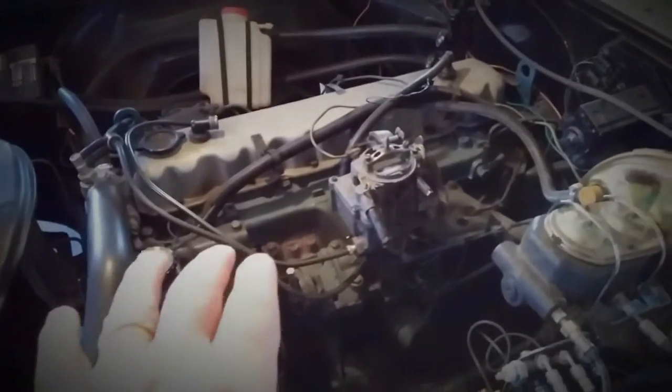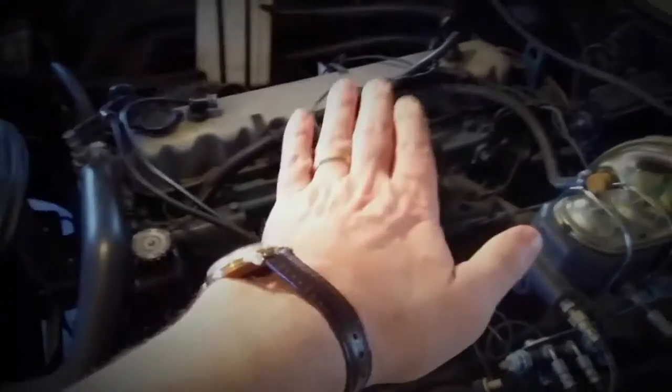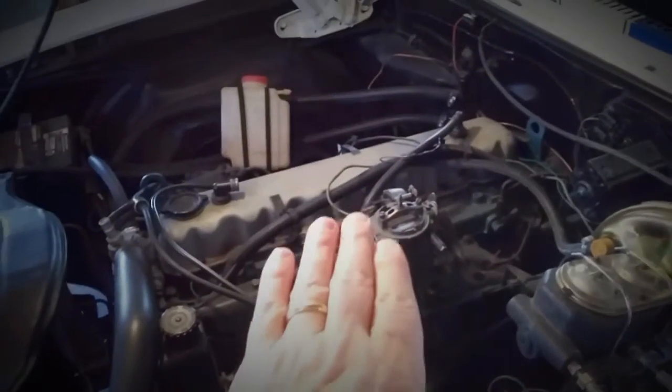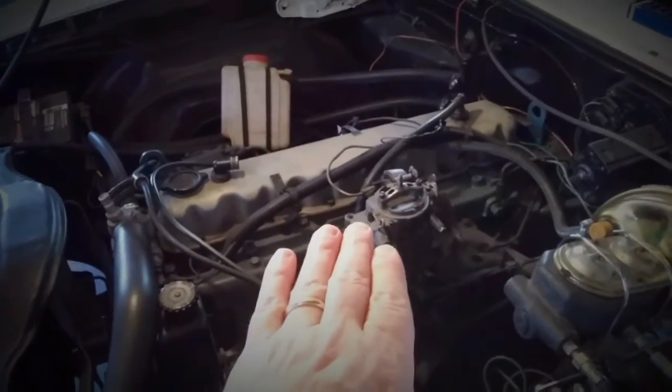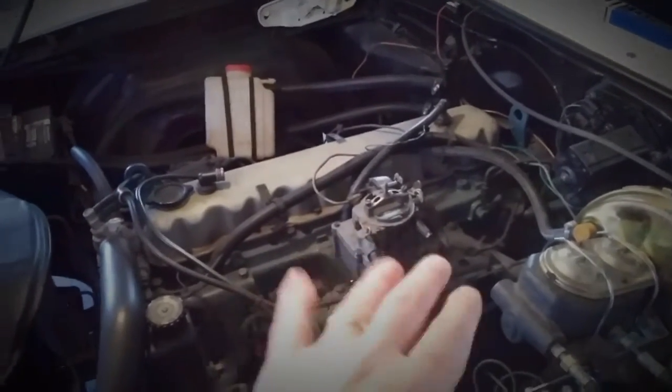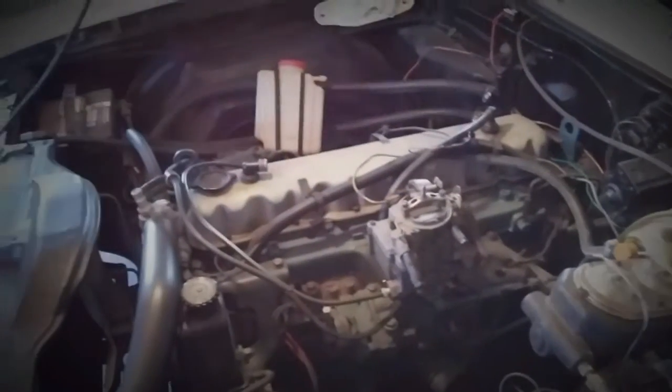Okay, we're at the same point we were yesterday. So I did some testing and put my hand over the carburetor to see if that would conk it out, and it doesn't. It increases the RPMs, so that tells me that I've got too lean a condition, right? Somebody suggested I do that, and it makes a lot of sense.